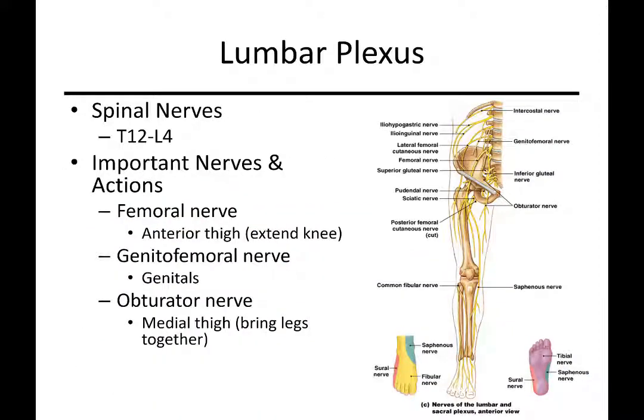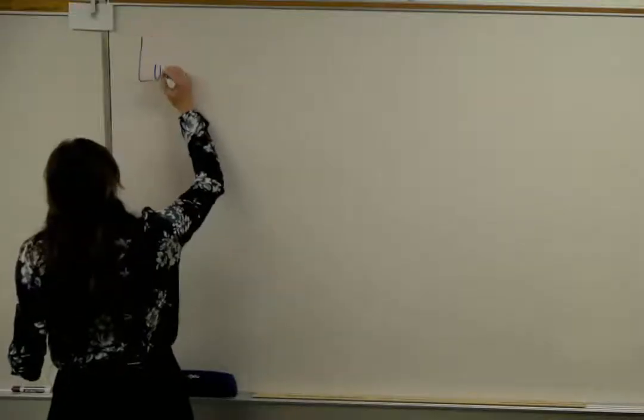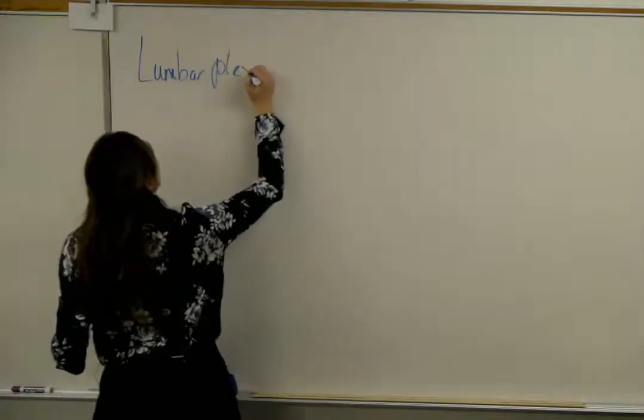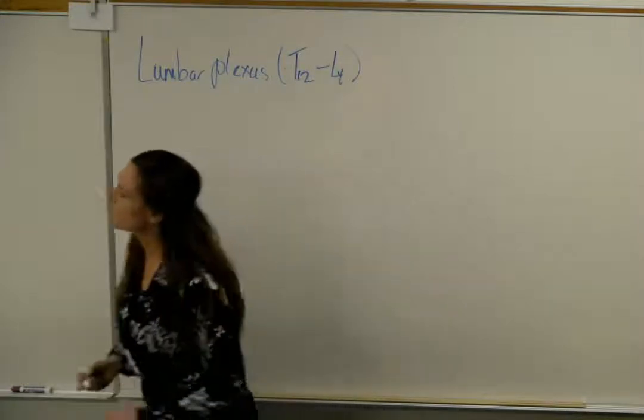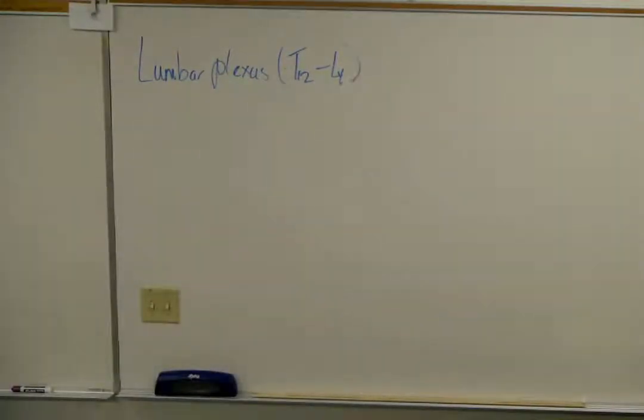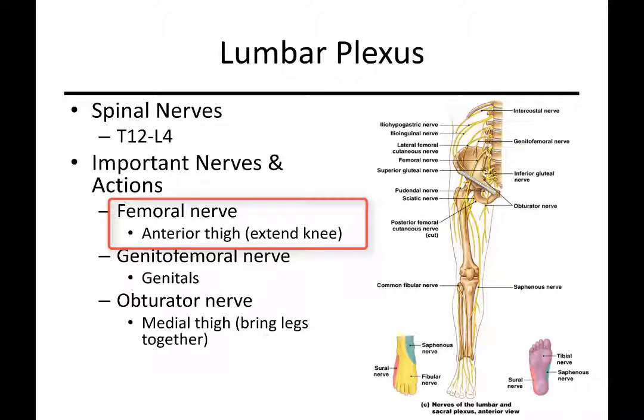There is the lumbar plexus. Okay, so the lumbar plexus, what's the spinal nerves? T12 to L4. And the ones you should know, there are 3 listed. The one I'd probably ask you about is just the femoral nerve. But I want to let you know there's the femoral nerve here, and it's going to your anterior thigh, also known as the muscle there is your quadriceps. So it actually will kick your leg out. The most important part here is that it's going to your anterior, the front of your thigh.